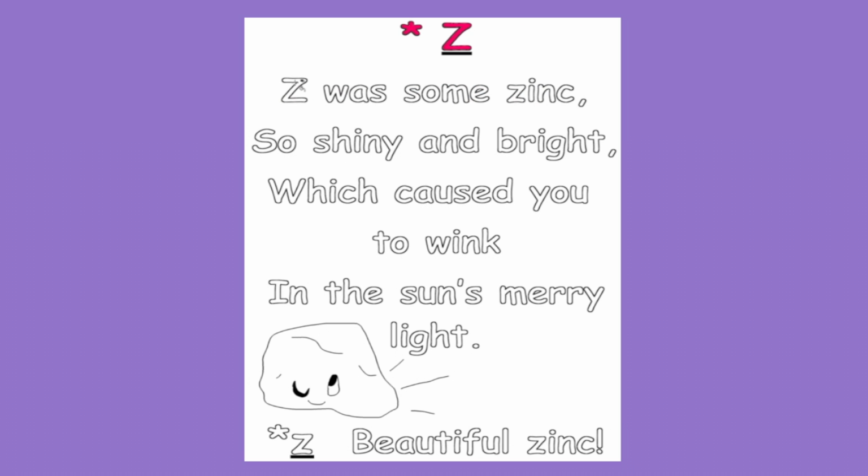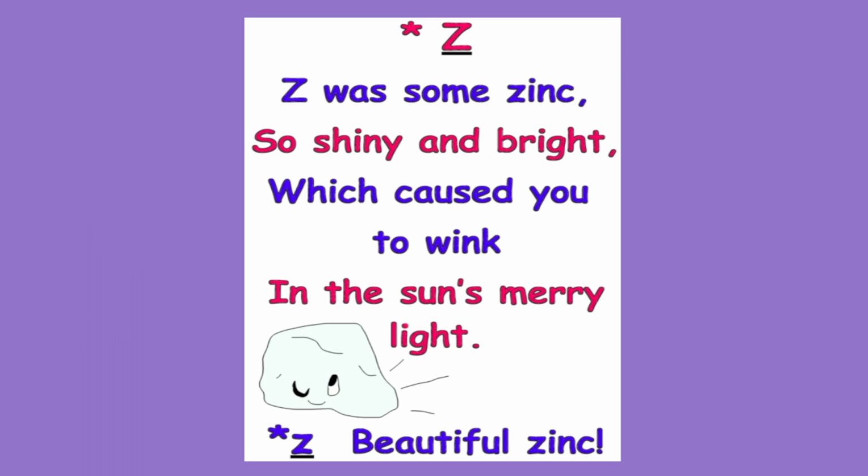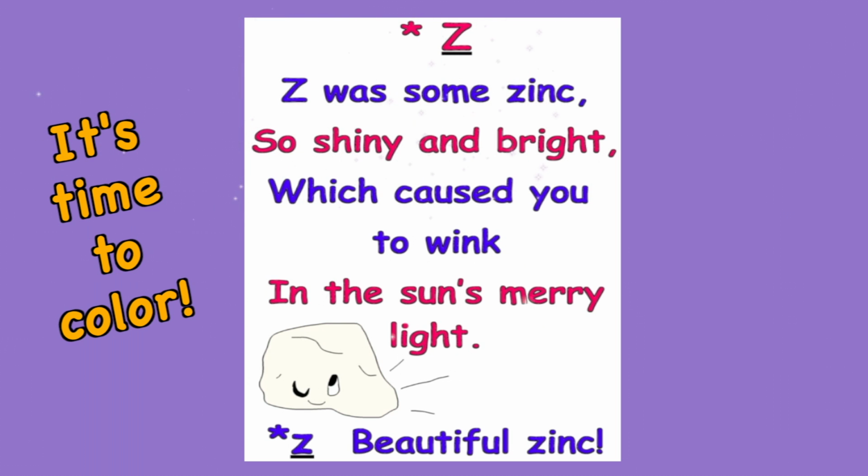Z. Z was some zinc, so shiny and bright, which caused you to wink in the sun's merry light. Z. Beautiful zinc. It's time to color.